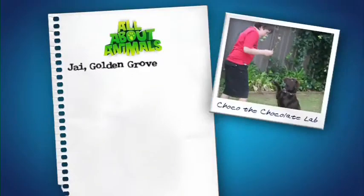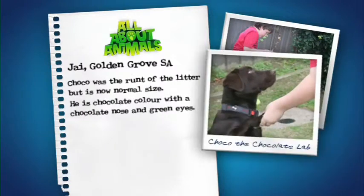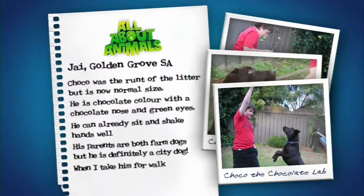This is 9-year-old Jai with his 5-month-old pet Labrador puppy called Choco from Golden Grove, South Australia. Choco was the runt of the litter when he was first born, but now is normal size. He's a chocolate colour with chocolate nose and beautiful green eyes. He is very well behaved and can already sit and shake hands really well. Even though his parents are both farm dogs, he is definitely a city dog now. When Jai takes him for walks, he'll sit down when he's had enough, even if they're only halfway.